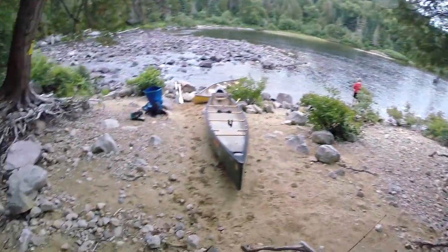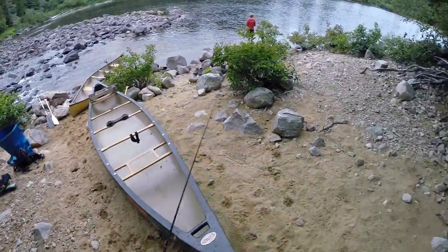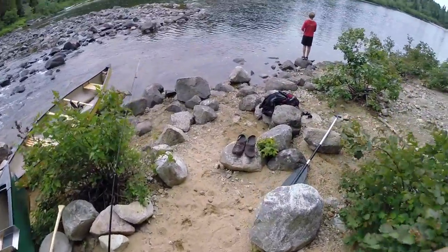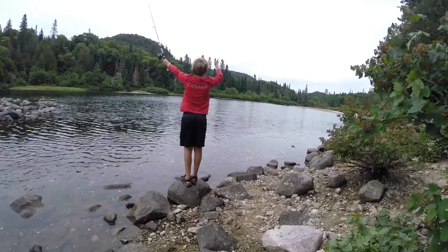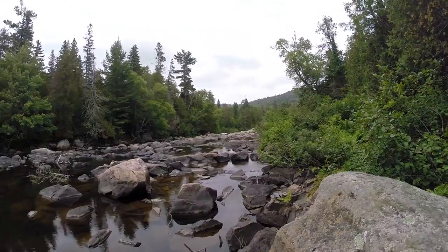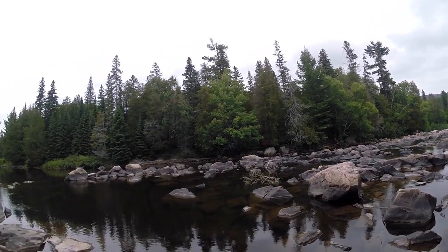Nice little campsite here, right at the first portage of Sand River. Tried a few casts, now we're gonna head out to the end of the first portage and on to the second one. My little nephew Daniel is trying his luck at fishing, since I can't catch a thing. Made it to the other side of the portage. Big rock garden.